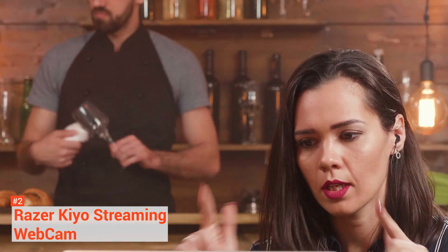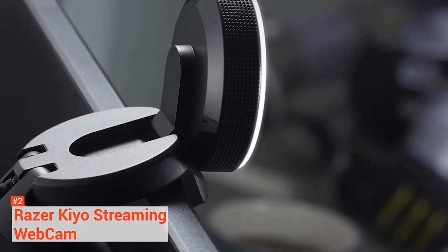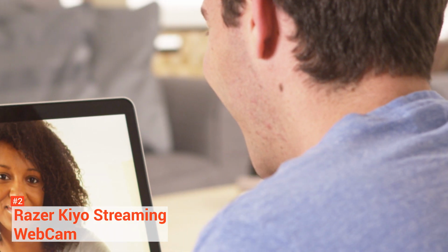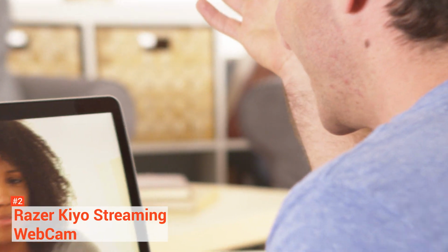When streaming in a low-light environment, it usually results in poor picture quality. To address that issue, Razer equipped the Kio with a powerful built-in ring light. Not only does it eliminate shadows, but the light also enhances the subject's face positively.